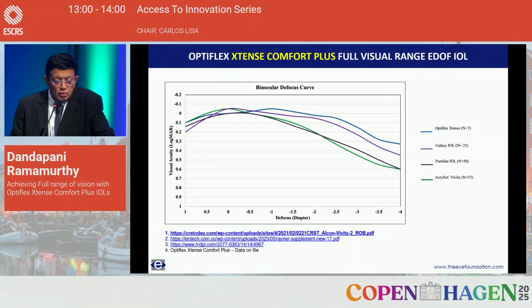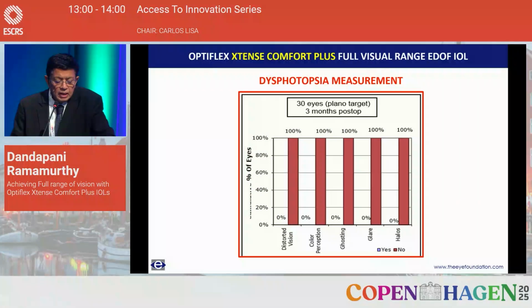When it comes to the binocular defocus curve, the difference becomes even more prominent, and up to about minus 3 to 3.2 diopters of defocus, this lens seems to function quite well. But in other cases, by around minus 2 to 2.5, there's a significant drop-off that occurs, and that I feel is the obvious advantage of these lenses over the other currently available platforms.